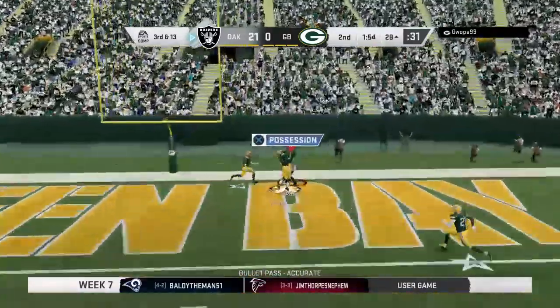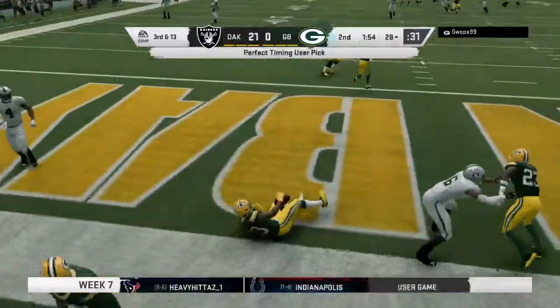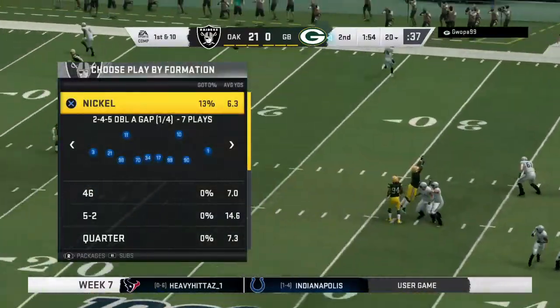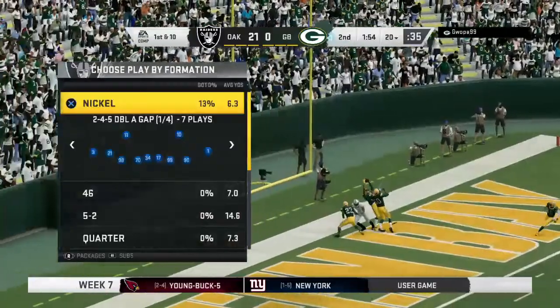Looking for the end zone. And that's going to be intercepted. It's the all-pro safety, Derwin James. And a big turnover there as his guys will get the football back.